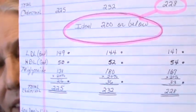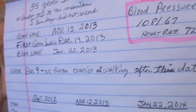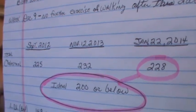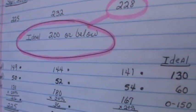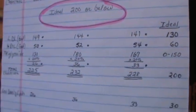this is the cholesterol numbers, and I can definitely see that the green smoothies have for sure made a difference, because I was headed way up. I really was. Anyway, let me see if you can see that. Let me show you that first. There's my blood pressure, which was really great, but then my blood pressure always runs low. And so there are the numbers. I don't know, you can't see that very well, I know.